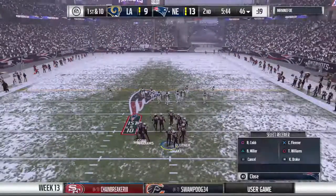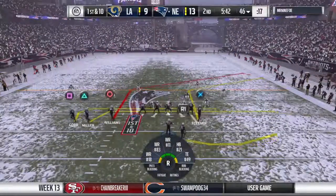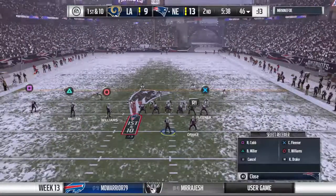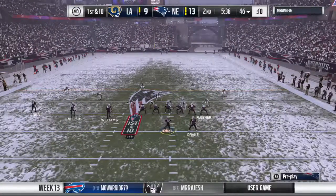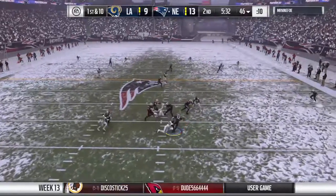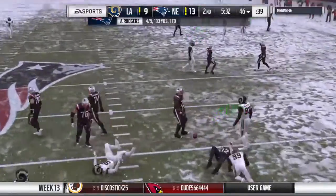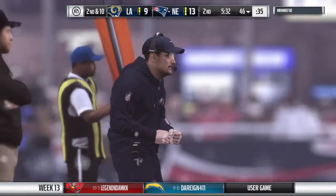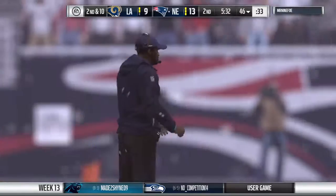We got three, fellas. We got 3. On 1st down, Rodgers. And he takes a shot on the release as this will be incomplete. Kobe Fleener, the tight end, his intended target. And it'll be 2nd and 10.